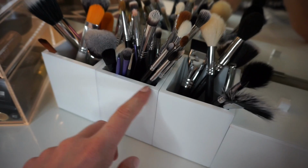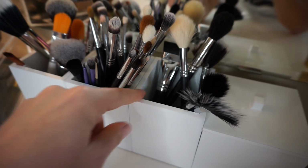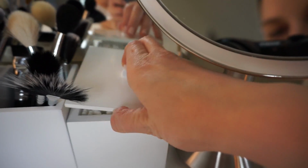I got these little guys from Target, and they're really great because they kind of stay. They have little grippers on the bottom, so it's really nice. And I keep my Q-tips in there because I use them all the time.